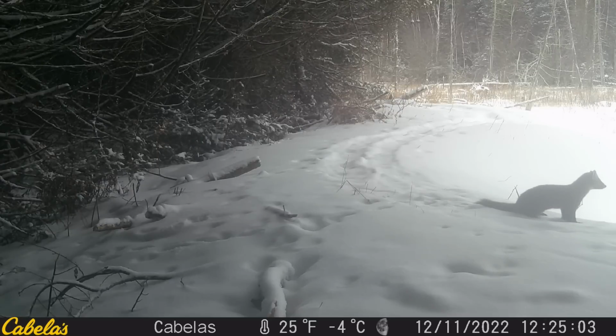Now we're watching my namesake, the marten. These martens are fairly common up there, and they're out hunting for red squirrels, snowshoe hares, the different other mammals and mice that are running around.